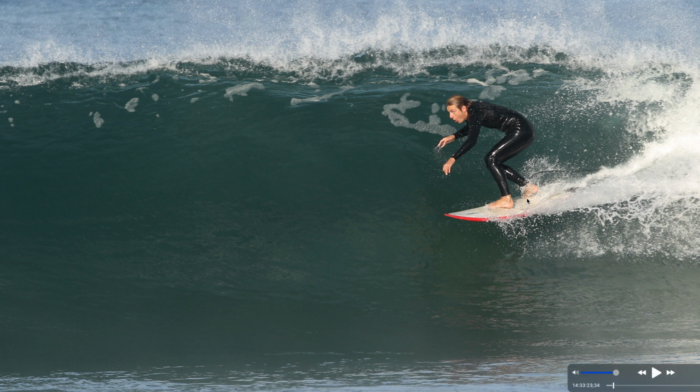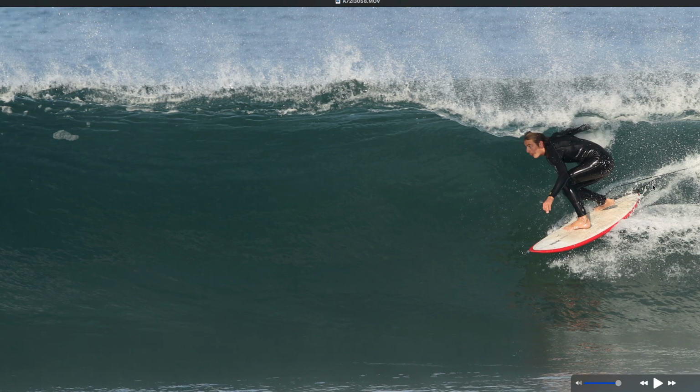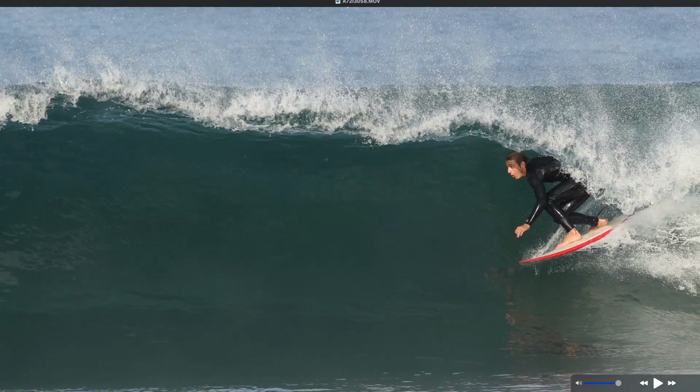Look at his back foot. You know what that's telling you is that all his weight is up front. He's going to push the board to get as much speed as he can. As he's coming down, he's picking up speed, and it's the only reason he makes this barrel. Now he's starting to go faster.